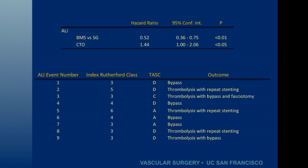When we looked at it in multivariable modeling to identify what the risk factors were for acute limb ischemia, really only 2 things came out. It was device selection, whether bare metal stent or stent graft was used, with bare metal stent being protective, or the presence of a chronic total occlusion. Since we had more chronic total occlusions that were treated with stent grafts, obviously these tend to co-localize in terms of the analysis of the data.